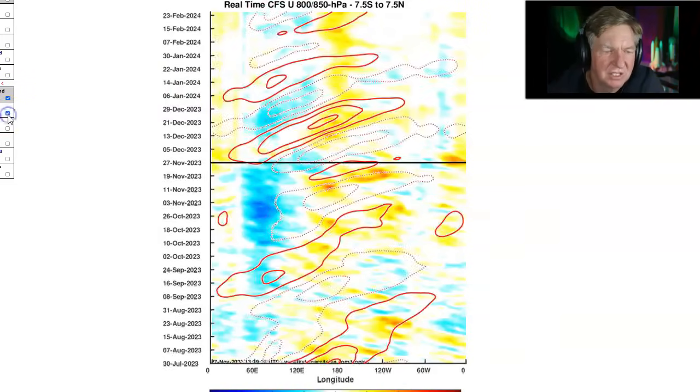All right, so let's overlay the MJO. Now this is kind of weird because we are for sure in the inactive phase of the MJO right now, but the model still kind of says, well, not yet. Anyway, another active phase is forecast a week from now, building and taking over the Kelvin wave generation area into Christmas. Inactive phase after that for a couple of weeks, then another active phase, and just this alternating pattern.